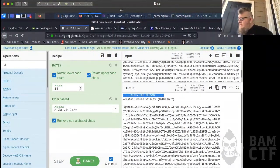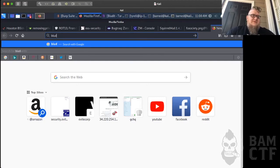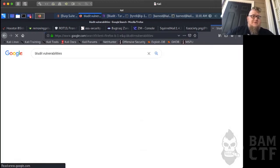And unfortunately, that's the bit that I lost when I destroyed the server. I apparently didn't back it up anywhere. But I'll show you how we could have found it. So again, if you do some Googling around and look for some vulnerabilities for Bloodit, this is one I didn't finish putting all together. I didn't finish rebuilding it anyway.